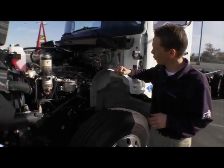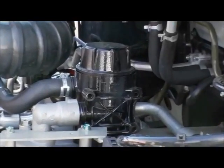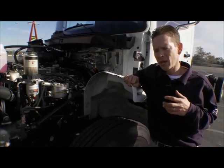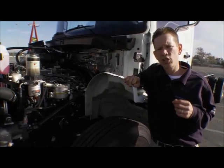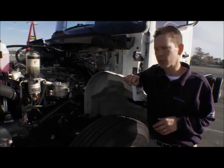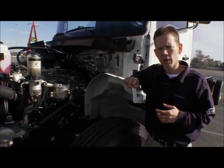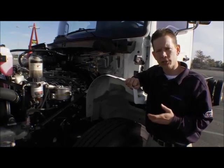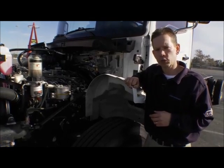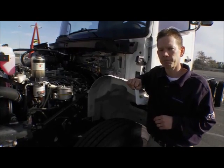A couple other things to point out. Up on top of the engine, we have a new positive crankcase ventilation system. It does have a filter for this year, and that filter requires a change every 60,000 miles. Very inexpensive, very easy to access and easy to do, as is all of the maintenance under the hood of our Hino trucks. In terms of all the fluid checks, all the dipsticks, everything's easy to get to and well labeled, so your customers won't have any problem when they're under the hood trying to do those basic maintenance checks.